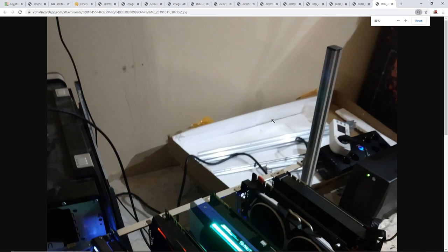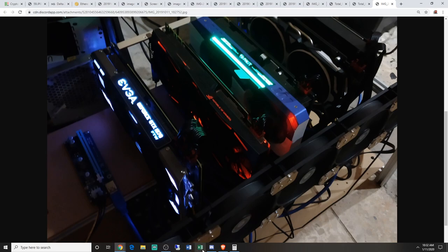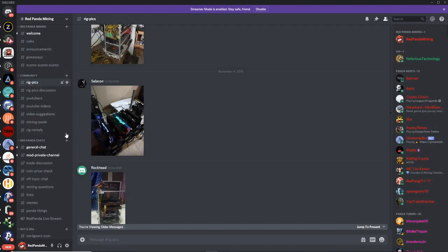Wow, look at this. This is sick. Looks like you just built it. Looks like you're going to be adding some more cards. Silicon, if you see this, man, let me know if you added more cards to this. Looks really good. Thanks so much for the pick.